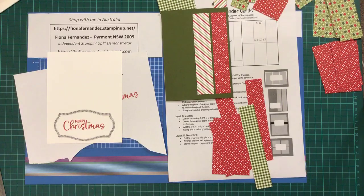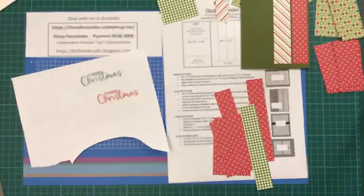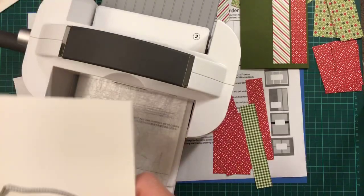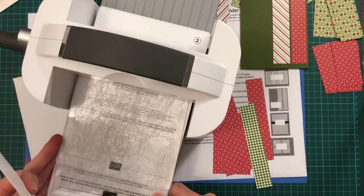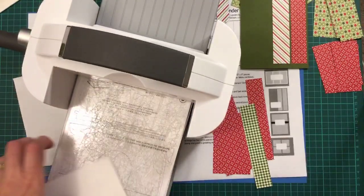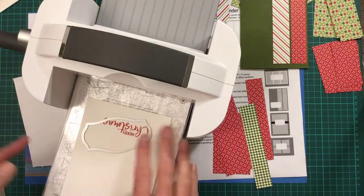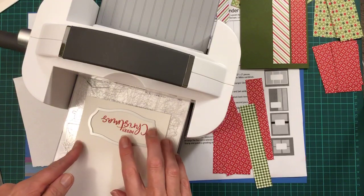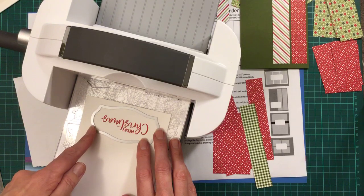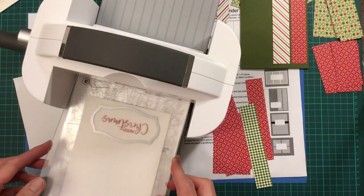So I'm just going to run that through the emboss machine. And I'll just bring that over here for you, so you can see what I'm doing. We did have magnetic mats, but they've recalled them at the moment and they're not selling them until they sort it out, Stampin' Up. So we're just using the plain plates now to cut our dies. If you have trouble positioning, just use a bit of a sticky note or some washi tape to hold them in position.